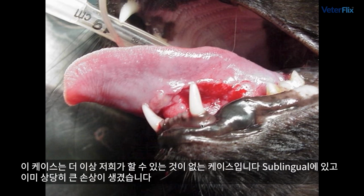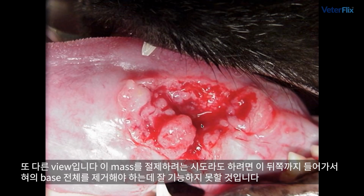This is one that we would not be able to do anything for. This is sublingual, and it's already caused a significant amount of damage. Here's another view of it. So in order to even begin to attempt to excise this, we'd have to be back here pretty much taking the whole base of the tongue, which would not be good, not be functional.